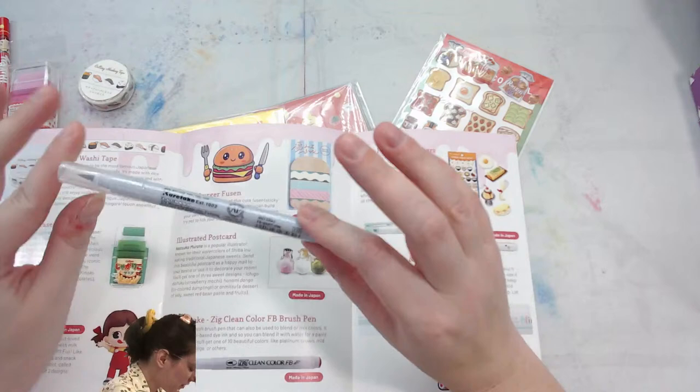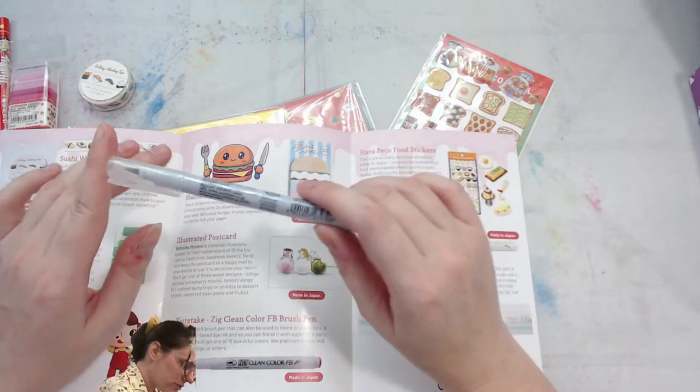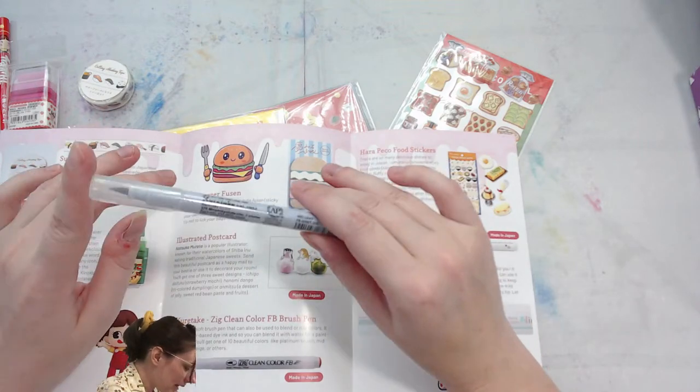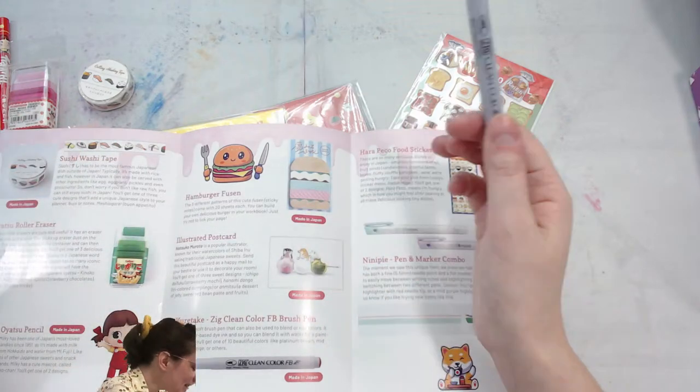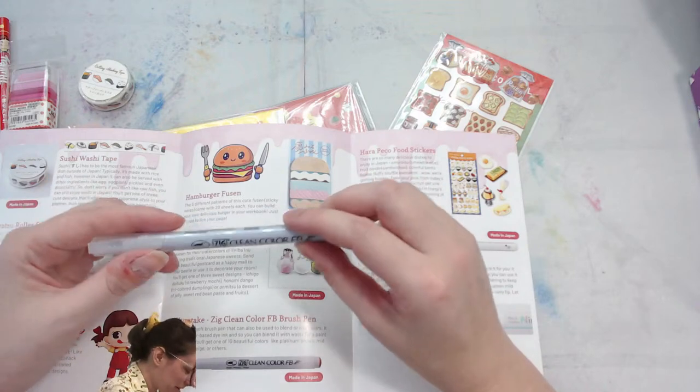Where are you? Kuretake Zig Clean Color FB Brush Pen. A beautiful soft brush pen that can also be used to blend or mix colors. It uses a water-based dye ink, so you can blend it with water for a paint-like effect. You'll get one of 10 beautiful colors like platinum brown, mid-gray, brick beige, or others.